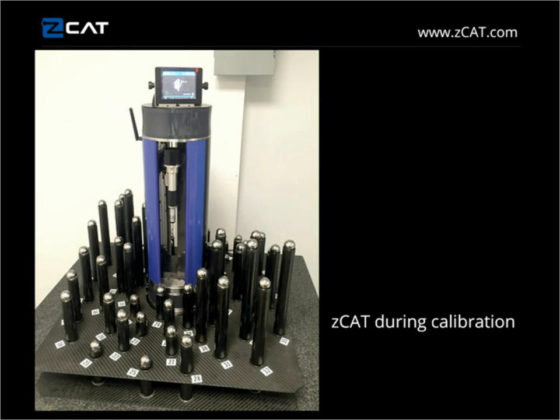One is we start with the surface plate. Obviously, we work off the plane of a surface plate. But then this is a fixture that has a series of 52 spheres at different heights all the way around the zCAT. zCAT actually sits in the middle. We clamp it down. It's all a pre-computer-driven program, and it takes over 5,500 probe hits on the stylus in all different articulations around here. So these spheres are all at different heights, at different distances away from the zCAT, and it's done automatically.